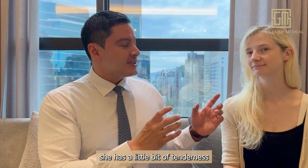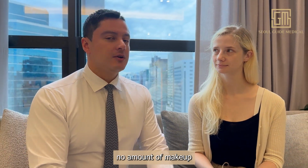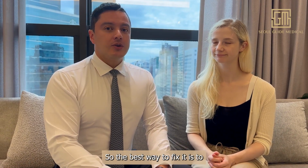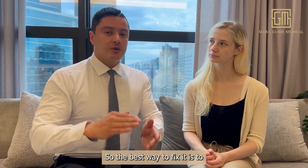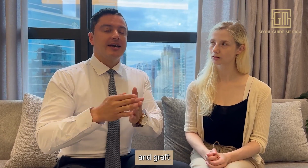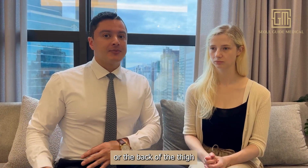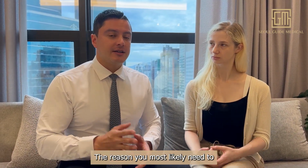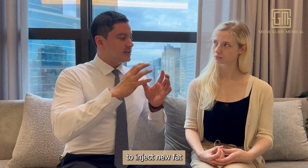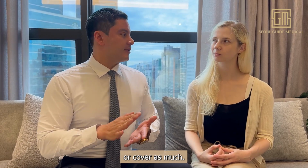But in her case, she has a little bit of pandaness going on, but she's got fat clumped up. And unfortunately, if your fat is clumped up, no amount of makeup is really going to help. So the best way to fix it is to first reposition the fat, remove any extra fat that is unnecessary, and graft extra fat, usually from the middle of the belly button or the back of the thigh, and reposition that new grafted fat. The reason you most likely need to inject new fat is because if you just reposition the old fat, it's not going to look as good or cover as much.